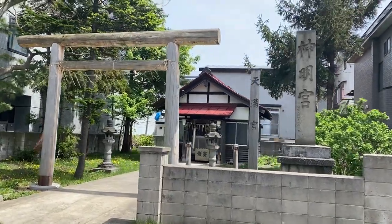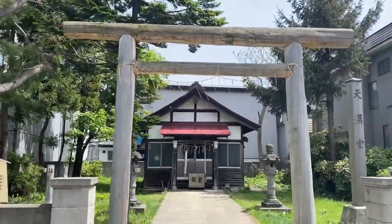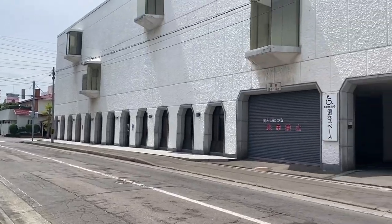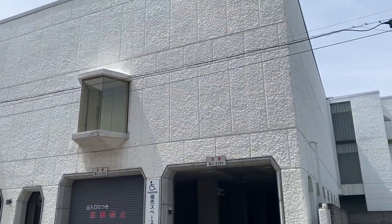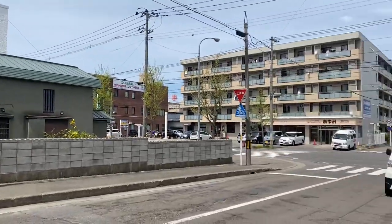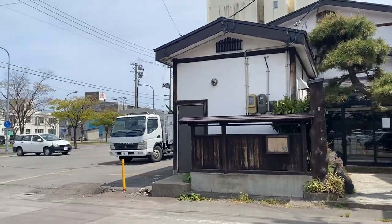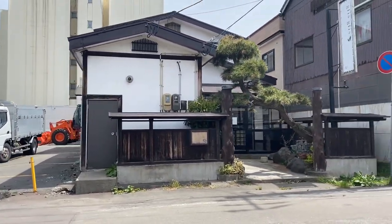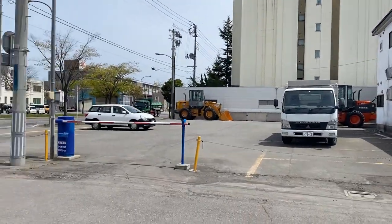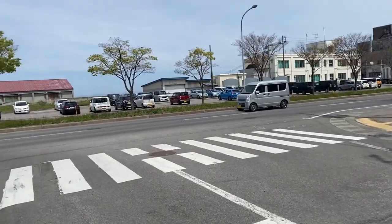This is a small shrine close to the seaside. Very functional shrine. This is right opposite to the prefectural museum. You need to check when the prefectural museum will open again. Blocks away from the ocean. Some old restaurants or buildings can be found still amongst the modern contemporary structures. This is on the road next to the coast.